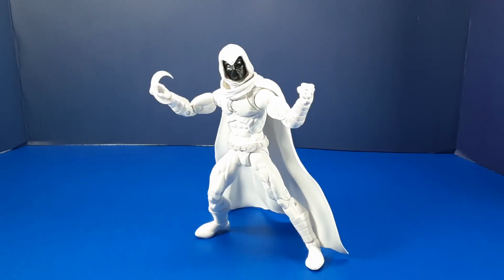I found this Moon Knight in store at Target when he was first released, and around the holidays he did go on sale on the Target app, although I did pay full price for him. But I just checked the app and it does seem that he's now sold out. So hopefully anyone that wanted this release was able to pick him up.